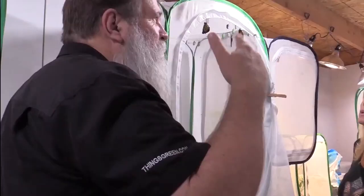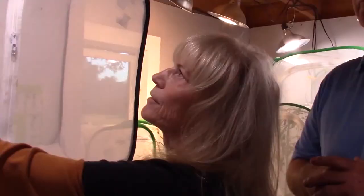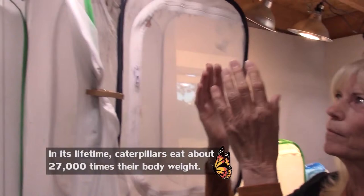It's like that vampire thing. And they have to fill their wings. See the veins on their wings? They have to fill those with what's called meconium from their abdomens. And they'll fill their wings, their abdomens will be big and fat, and they'll fill their wings with this fluid to inflate their wings, like blowing up a balloon.